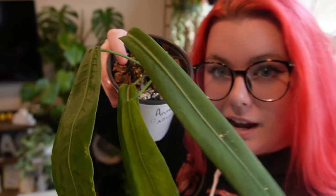It's literally velvet, you guys. Oh my gosh. I would just rather have 10 of these than one Warocqueanum. I just think they're so much nicer and prettier. I used to have a Vittarifolium, which was different. Those aren't velvet, which is why I sold it. I bought it thinking it was going to be velvet like 2 years ago and it wasn't.